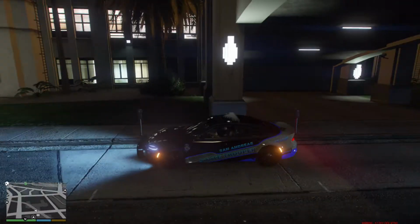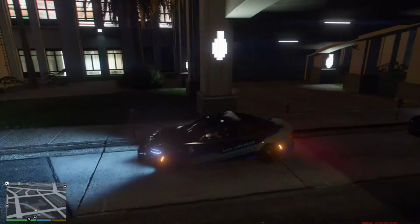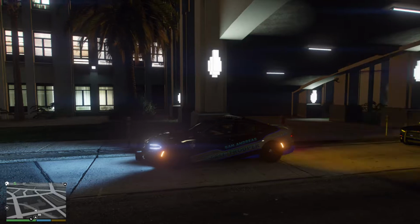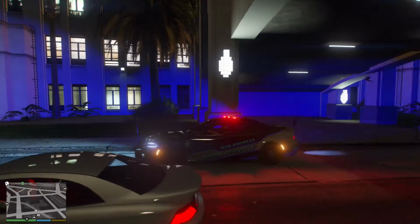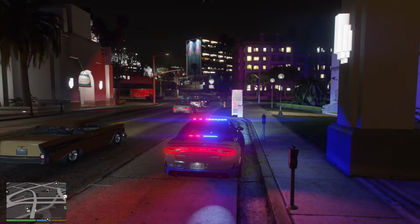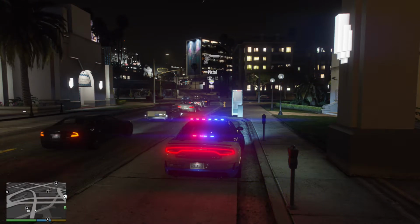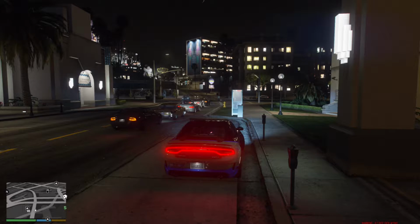This Charger has a V light bar, you guys can see. It has really nice lighting, by the way. Not gonna lie. So here's obviously the first, then we got our second here, and then we got our primary here, and then just our running lights. Alright, without any further ado, guys, let's get out here and see what happens tonight.